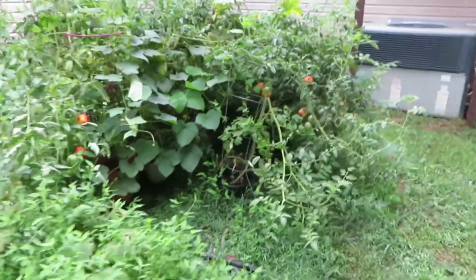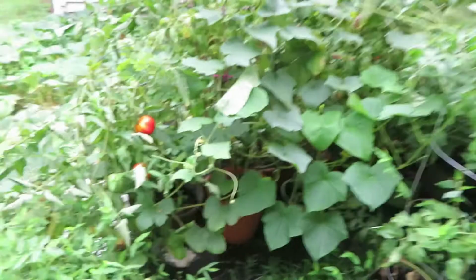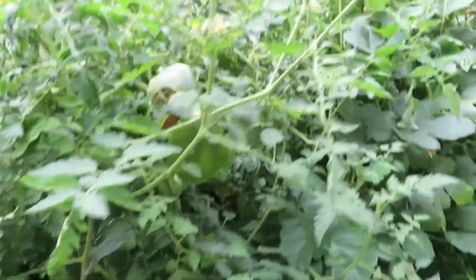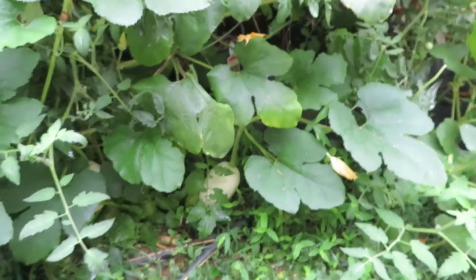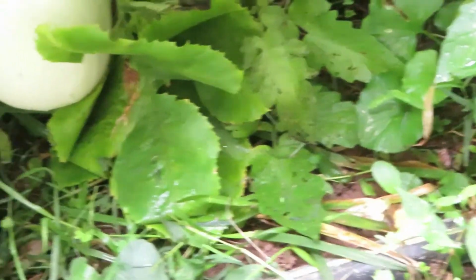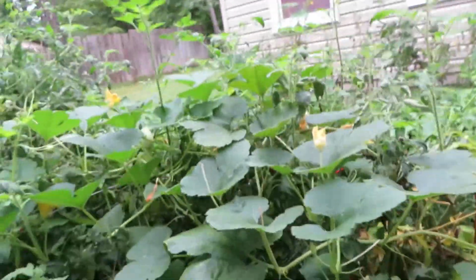Of course, there's tomatoes that are ready to be picked in here. Have to be careful here. You see, there's another couple of spaghetti squash down here. There's one there and one there that look like they're ready to be picked. They're in the tomato plants.